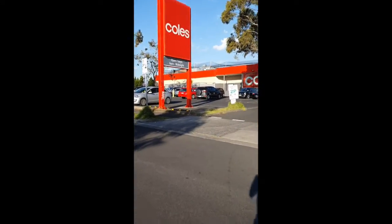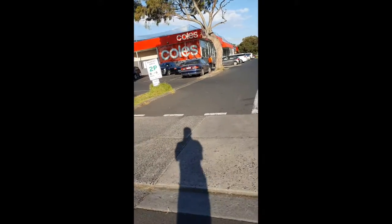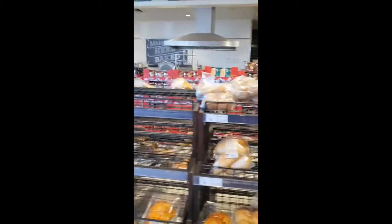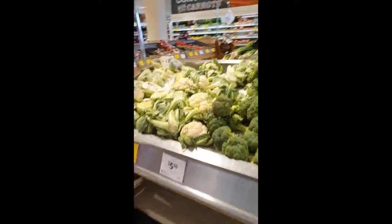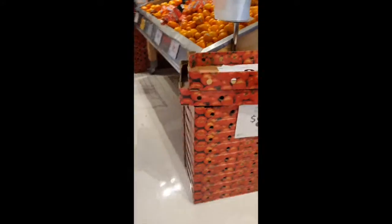So next, I'll take you guys to the local supermarket over here. So this is it. It's a little sort of bakery over here, and a deli through here. And past all this, lots of fruit and veg. Some meat over here. And come around. Some more bread and stuff through here.